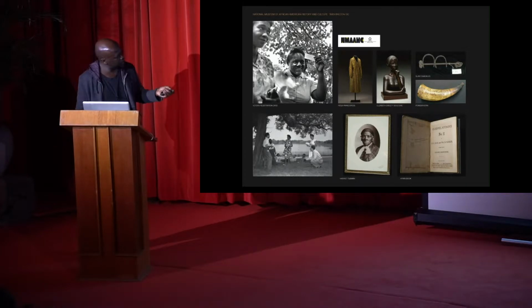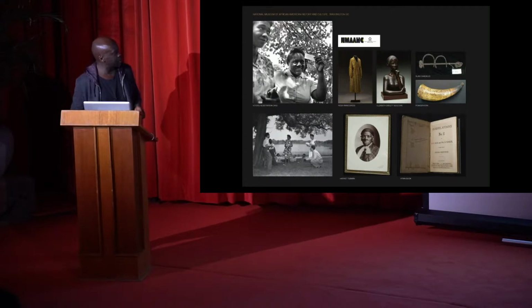And some of the artifacts have power through their relationship to history. Rosa Parks' dress, for instance, is in the museum. Harriet Tubman's Bible, the first voting slip.